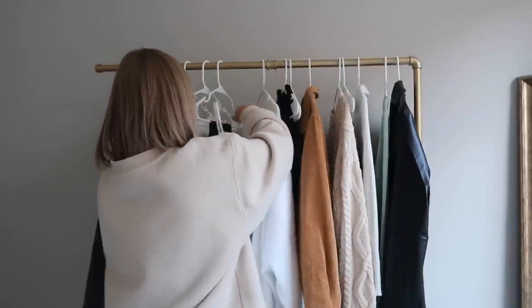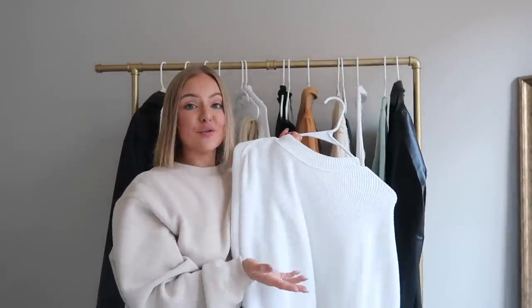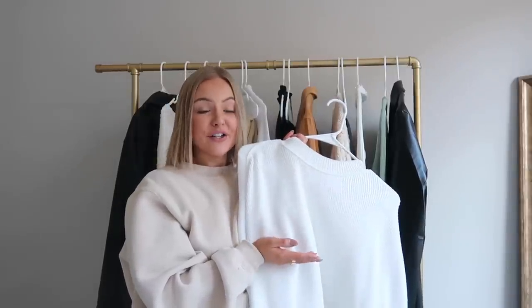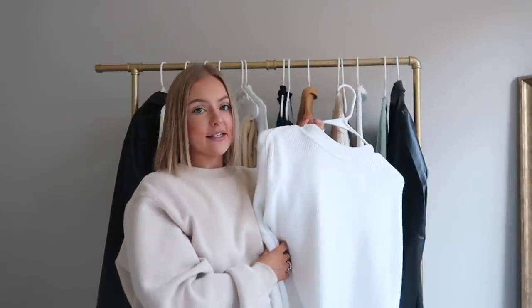And then another outfit that I planned, I was wearing this sweater actually in my last Pack With Me video, and a lot of you really liked it, but it is from Free People, and it's one of my favorite sweaters that I own. It's a little bit expensive, but it's definitely worth the price. It's really good quality, and I've had this since last winter, I think.